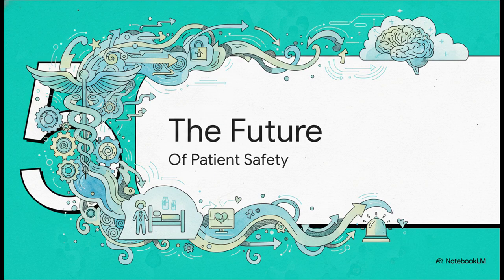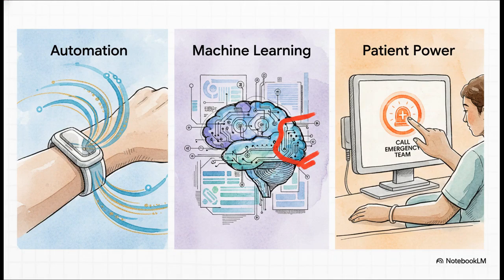So let's take a quick look at what's just around the corner. The future is all about making this system even smarter and way more inclusive. We're talking about wearable sensors that track vitals 24/7, completely wiping out that failure to record problem. We're looking at AI that can actually predict a patient is going to get sick before a human can even spot the signs. And maybe the most powerful shift of all?